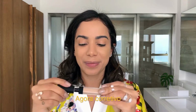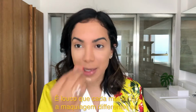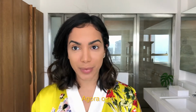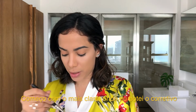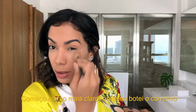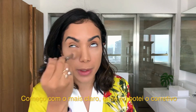Now the concealer. Yeah, it's a heart. It's so beautiful. It must be crazy that every woman does the makeup in a different way, right? Okay, so now I'm gonna do this with powder. So I start with the white one, kind of white, lighter. I put the lighter one where I just put the concealer.